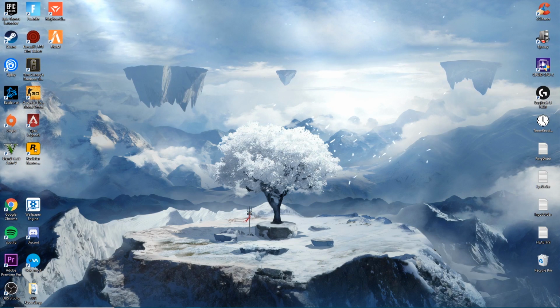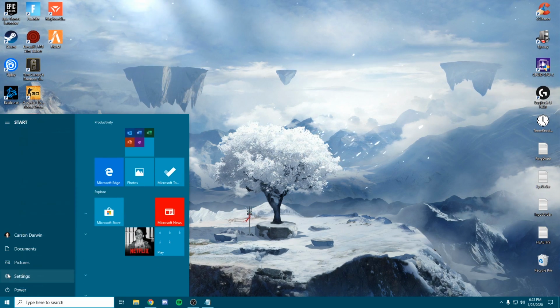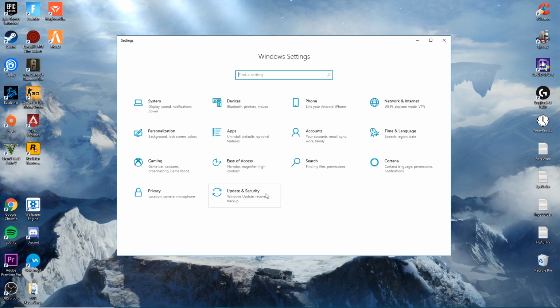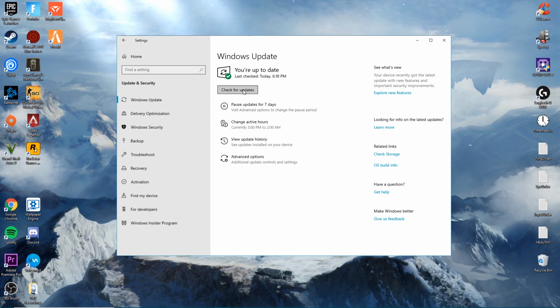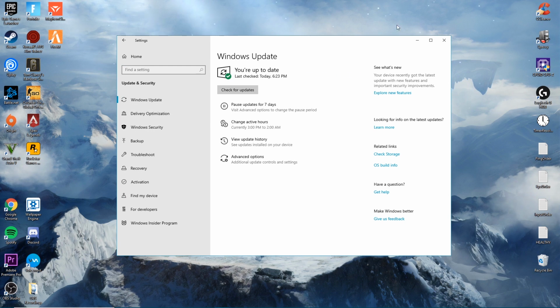Alrighty, to get started with that first tip, we want to make sure that everything is up to date. So firstly we want to make sure that Windows is up to date. Go to the bottom left of settings and then click update and security. Once you're here, go ahead and check for updates. I keep mine fairly updated every time I log on and log off. As you can see, I'm already up to date. There will be some small updates if you have not already.